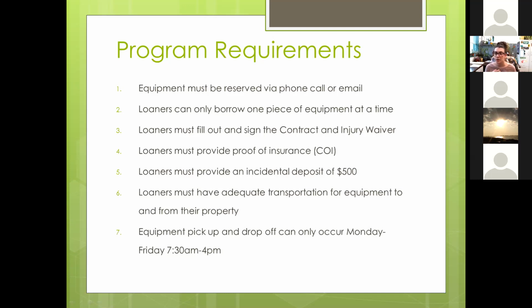So it's always important, just in case I am not able to, for some reason, like if COVID happens again, if I'm unable to be there, it's important to make sure that you have the capabilities of moving the equipment if needed. The other thing is equipment will be picked up and dropped off usually during the week, Monday through Friday, during regular work hours. And I usually am there present and make sure everything goes well. So those are the requirements.